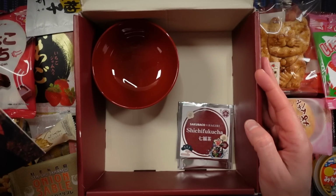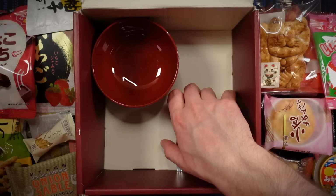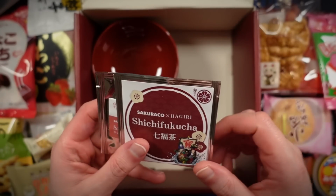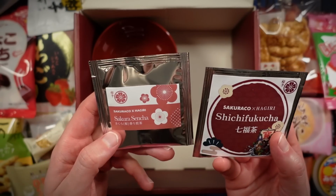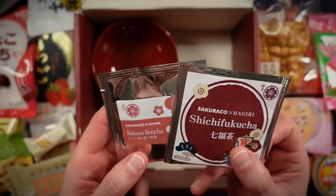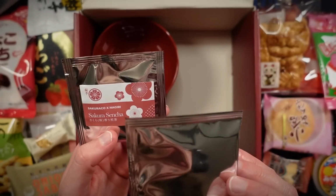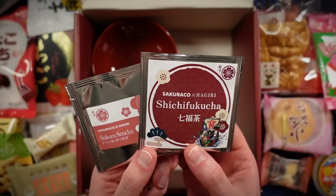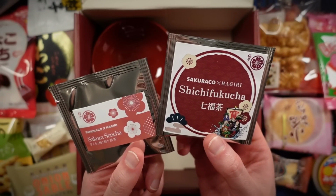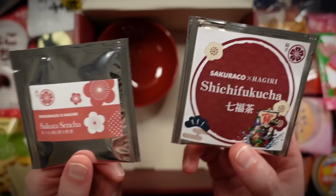Alright, we're rapidly running out of space here because there's a lot to pull out, but we are nearing the end. We have our teas. Sakuraco Cross Giri. Sakura Sencha. So this is a Sakura green tea, I guess. And then also, whatever this is, Shichifukucha. So we've actually got two different teas here, I think.